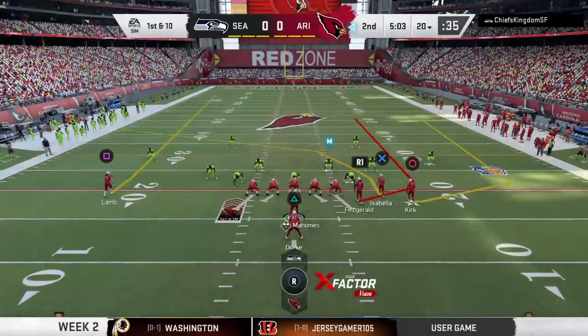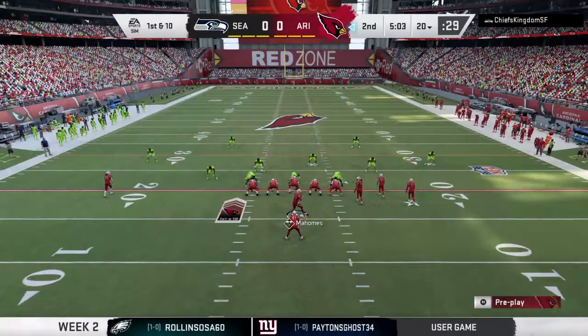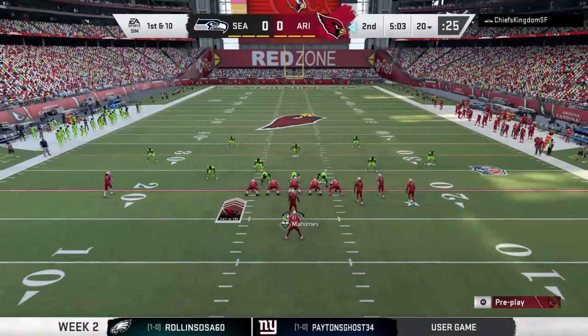Arizona's offense at the line, ready to get their drive started. We've seen both of these offenses still sort of in that figuring things out phase, but I suspect some action on the scoreboard soon as they start out here 1st and 10.